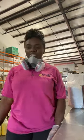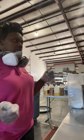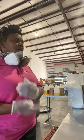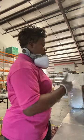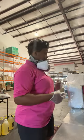I am in the lab today working on a bulk batch of our turmeric collection, which is our Jamaican turmeric collection. I already made the body oil, which is the after shower oil. So now I'm going to go ahead and make the bulk batch of the scrub.